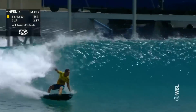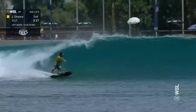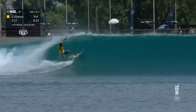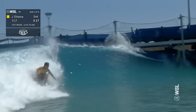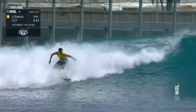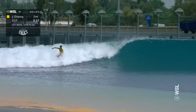Chianca, first left here. Great start. I like the energy. Into the lip. Looking for the variation though. Strong turn in the pocket. That was nice. And does he get too caught behind? Might make it around this section. Seems like he's okay. And if he gets around, it's going to have to be something gigantic.